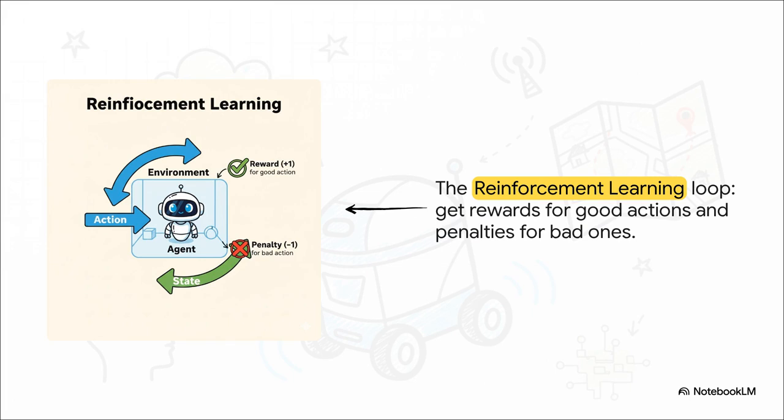The robot, which we'll call the agent, tries an action out in the world. If that action gets it closer to its goals safely, it gets a reward, a little digital pat on the back. If it bumps into something, it gets a penalty. And over and over again, its AI learns to pick the actions that get it the most rewards.